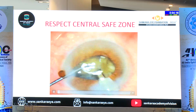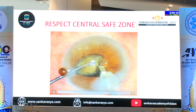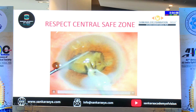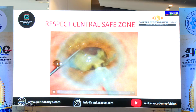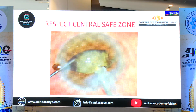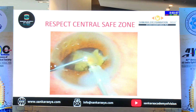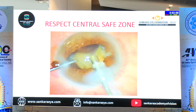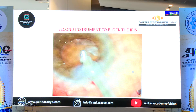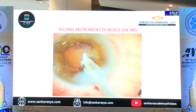So the same case, as you keep doing, you just stop there, and luckily that is the simple touch. It was side away. What you do is turn that, and you have enough space here. You do all the phaco here, rotate the nucleus towards that portion, and you can go ahead and do the surgery. And again here, you have to make sure that you respect the safe zone. Then using the second instruments to block the iris. See, if you go ahead, you can do that.